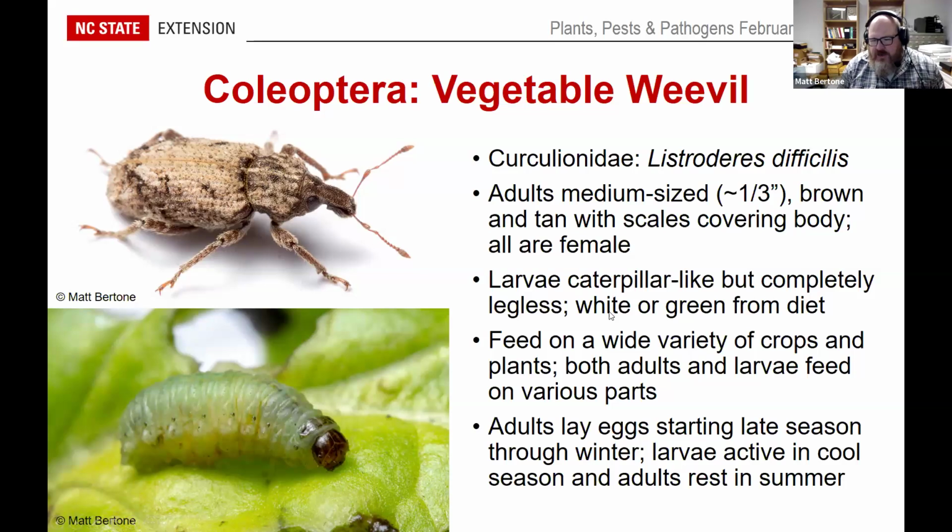They can be whitish or creamy colored, but when they feed on the plants, they get a green color as well. They feed on a wide variety of crops and plants, and both the adults and larvae feed on various parts of the plant. Adults lay eggs starting late season through the winter, and larvae are active in the cool season, whereas the adults that develop from these larvae will estivate, which means they kind of hibernate in the summer, when it's a little warmer. This species will feed on a lot of other plants, but it can be common on crucifers.